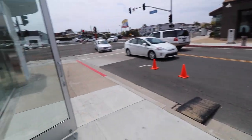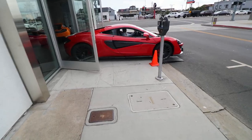Technique to get cars out at McLaren Newport Beach. So fast forward a little further into the day, Nick pulled the car into the showroom and I had to come back because I had to go film some stuff, but let's go check out this 570.